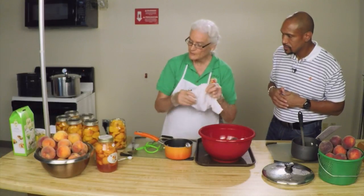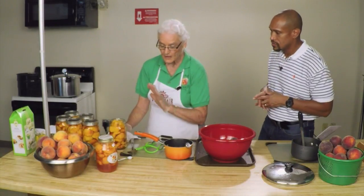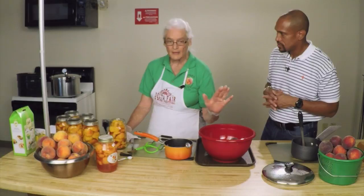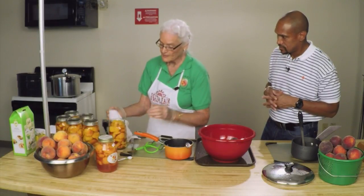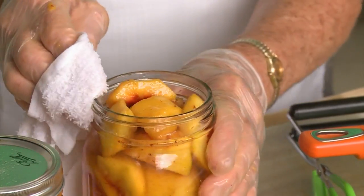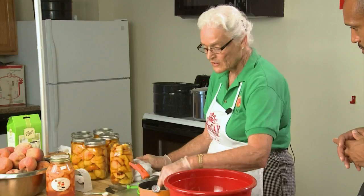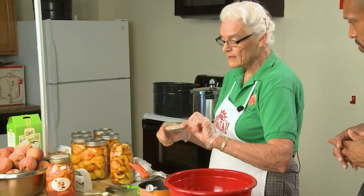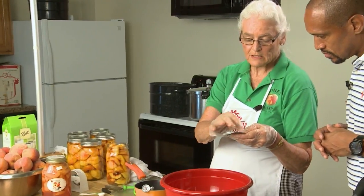And one of the most important things that you'll ever do in canning, and this is across the board, any kind of canning that you do, you want to make sure that these rims are clean, no product, nothing on there of any description, so that it interferes with the sealing process. Now the sealing process comes from this rubberized part around here.